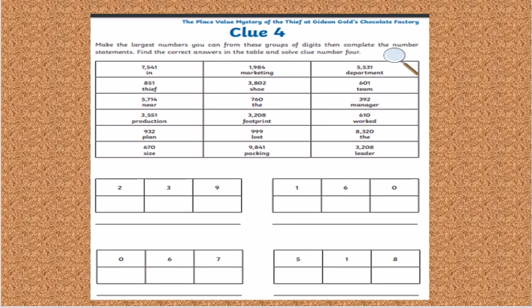So, for example, you have the digits 2, 3, and 9. The largest number you could make would be 932. So you would write down 932 in the boxes. Then you would look up and the word is plan. So you would write down the word plan. Now continue this with the other 3 problems. And then look and find your answer in the table. Write down the words to solve clue number 4. Pause the video, complete clue number 4, and start your video again.